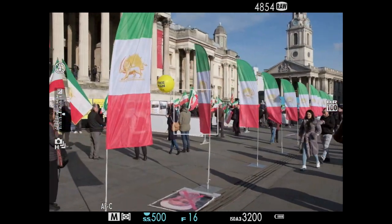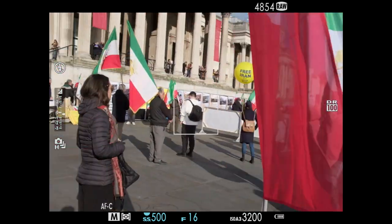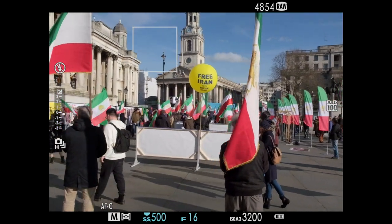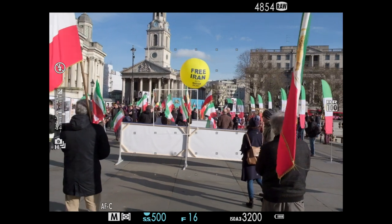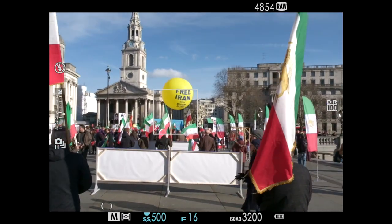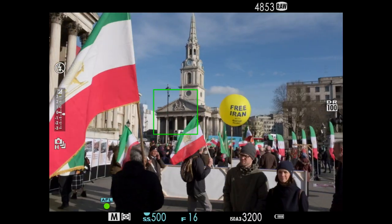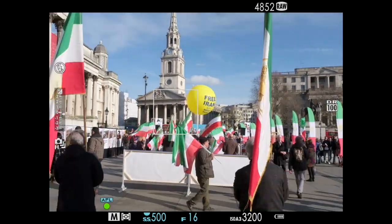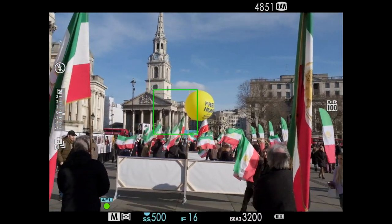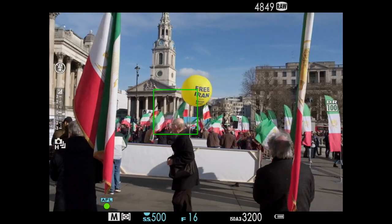There's lots of very visual stuff going on that potentially I could use. I mean, the flags are terrific. I like this yellow ball there. The yellow ball against the blue sky is very nice. The repetition of flags. Nice busy frame. That spire behind is terrific, isn't it? A couple of flags there framing left and right. Shadow on the white awning.